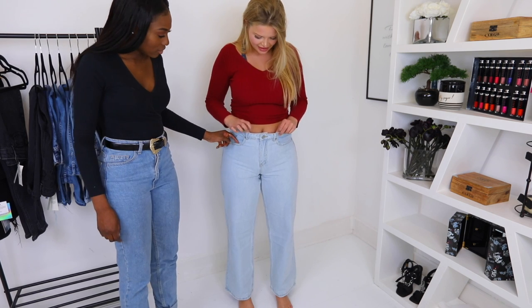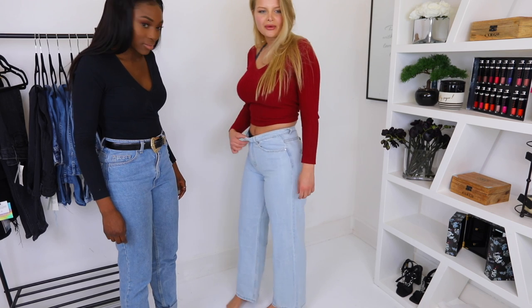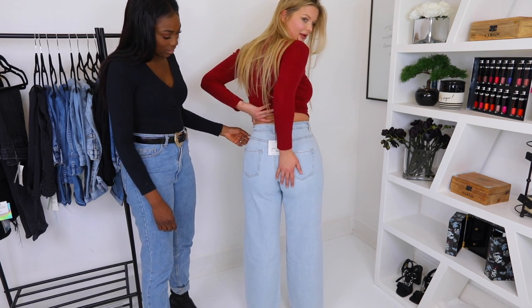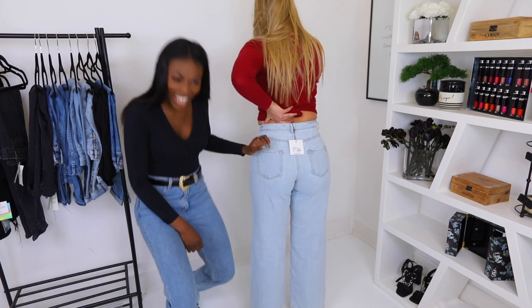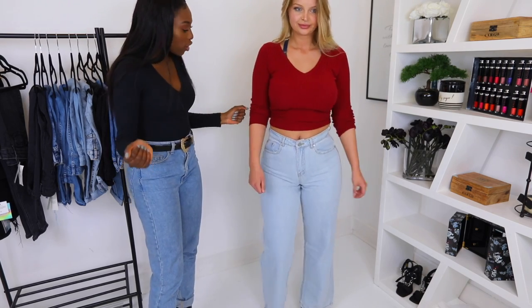No. And it's tight at the back of the waist, but then bagging out the front of the waist. Yeah, they're all pale on the ass. It's just making it look like a loaf of bread. Like a loaf of bread. Okay, can we go and put on the perfect pair of jeans, please, love?